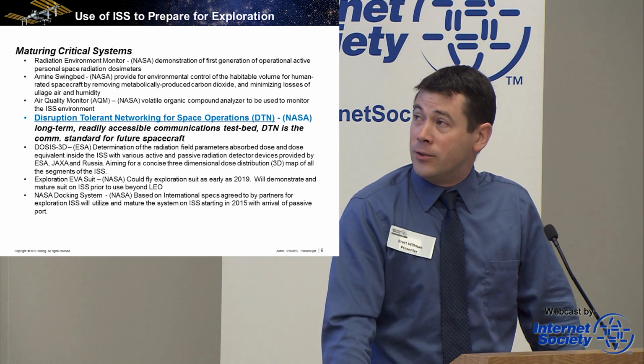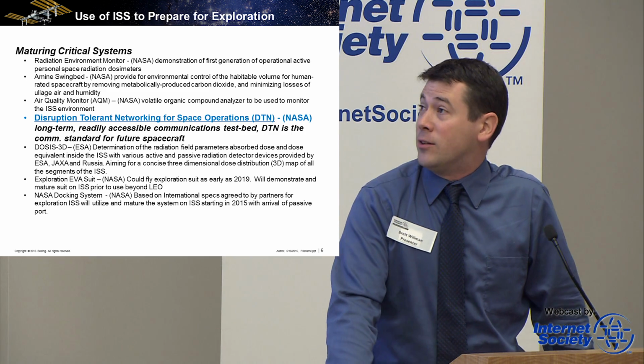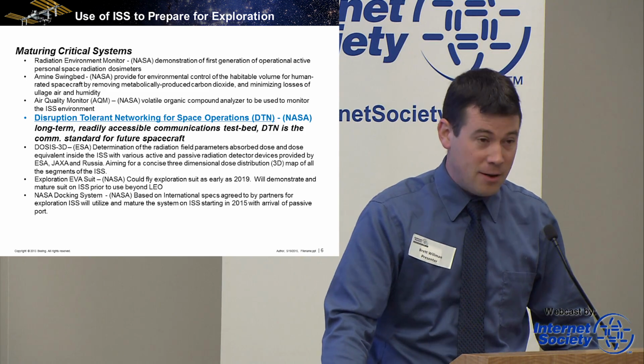And one of the goals is also disruption and delay tolerant networking, and we're implementing that on ISS right now. And the idea here is DTN will be the comm standard for future spacecraft at some point.